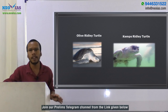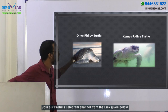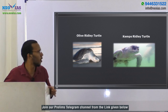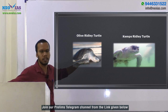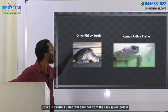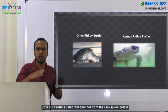Olive ridley turtles are the smallest and most abundant turtles in the world, along with the Kemp's ridley turtle. This olive ridley turtle and Kemp's ridley turtle are cousins. Actually, Kemp's ridley turtles are smaller than the olive ridley turtle. Since our question is asking about smallest as well as most abundant, that will be olive ridley turtle. Just note that these two, olive ridley and Kemp's ridley turtles, are the smallest turtles in the world.